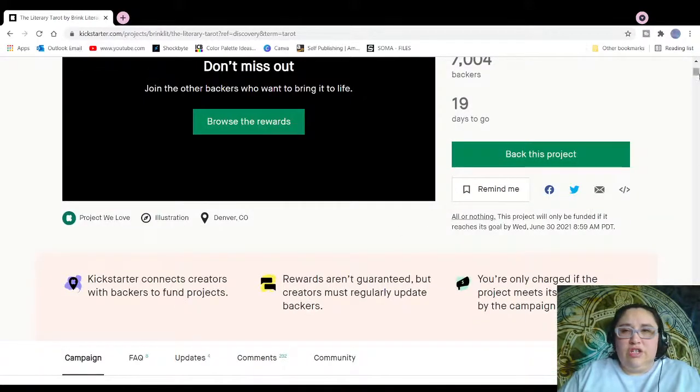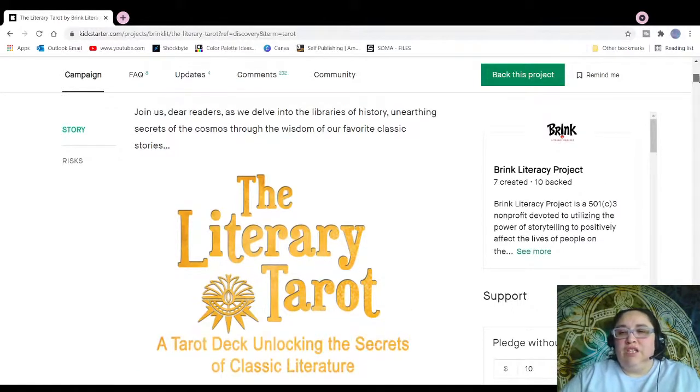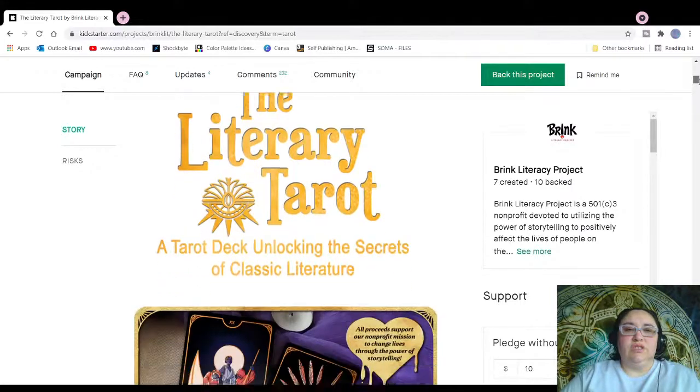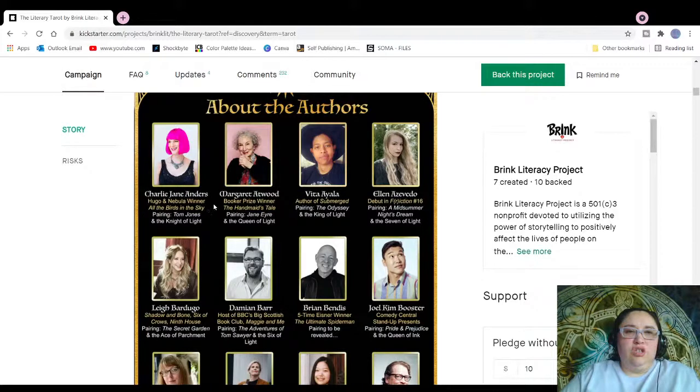All right. So the Literary Tarot is for the Brink Literacy Project. They use their funding to bring books to people in poverty, people who are displaced, and whatever profits are made from this are going to go towards supporting that nonprofit. They have paired each one or two cards with different authors, like Margaret Atwood and Damien Barr. Each author worked with an artist, I think there are two artists on this project, and then paired with a book that is part of the public domain.